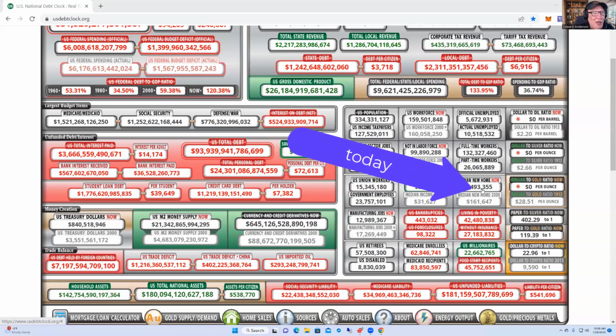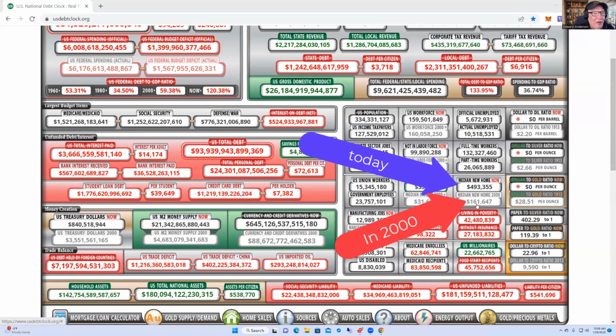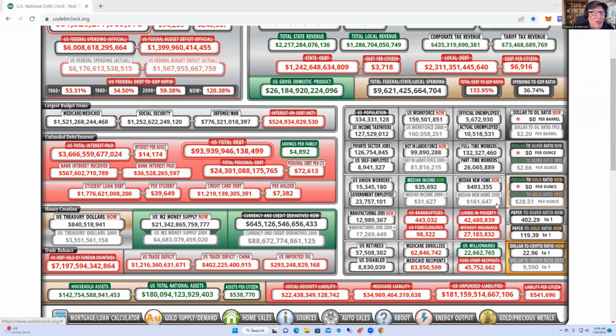Now, let's take a look at the median home prices, however. The average price for a home in America is $493,000. Now, that number back in the year 2000 was $161,000. All right, so again, a quick Hey Ed math. Don't hold me to this. I didn't take time to get my calculator out. That's about a 300% increase in the price of an average house. So over the same period of time where the average yearly income has grown by 12%, the average price of a house is up by 300%.